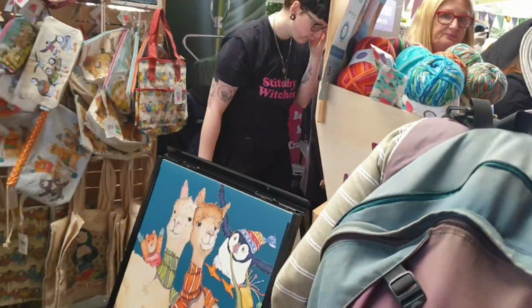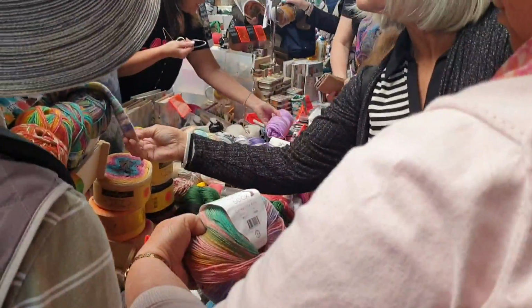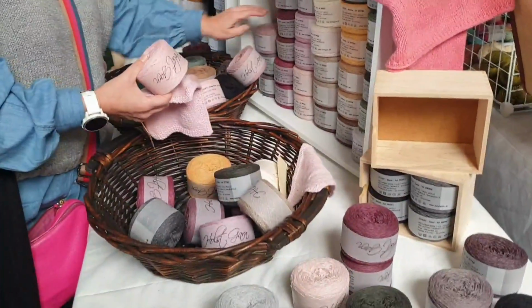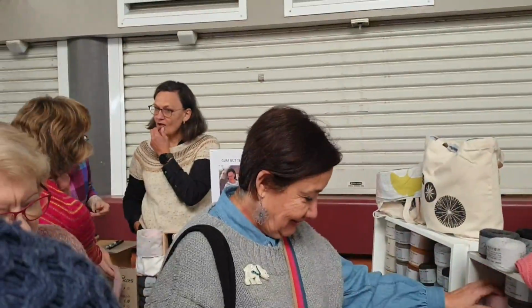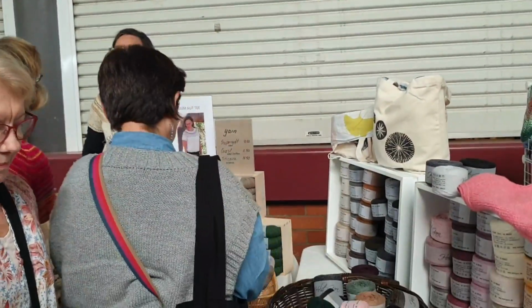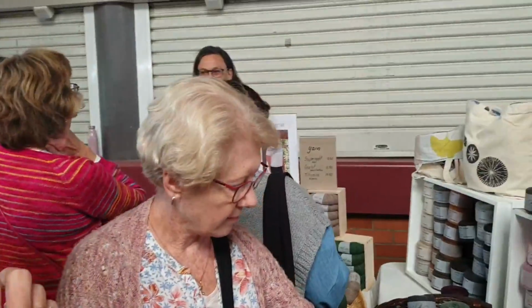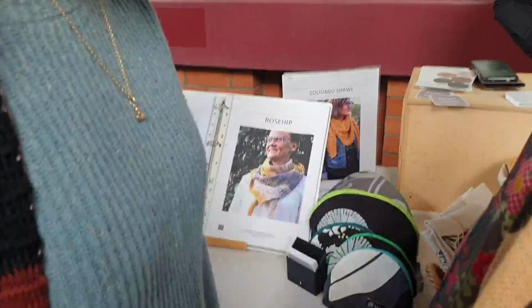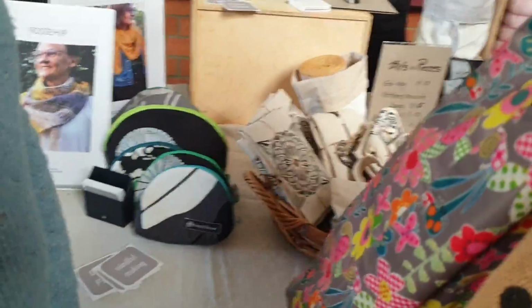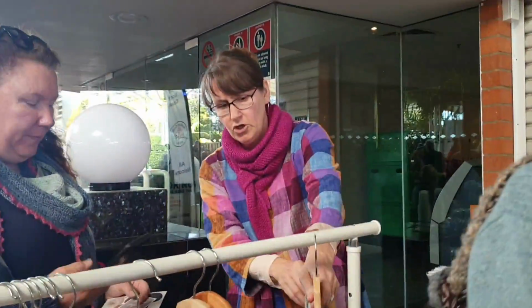All the stalls are really busy, which is good. There is Holska. This lady looks familiar. Jane. Nice project bags. Look.